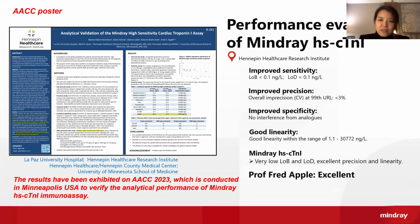Besides, we carried out some evaluations both in China and in the US. The slide shows evaluations in the US, the results of which were exhibited at AACC 2023, conducted in Minneapolis, USA, to verify the analytical performance of Mindray high-sensitivity troponin I immunoassay. And Professor Fred Apple, who is one of the most famous experts on heart disease, gave a very positive comment on the analytical performance of Mindray high-sensitivity troponin I.